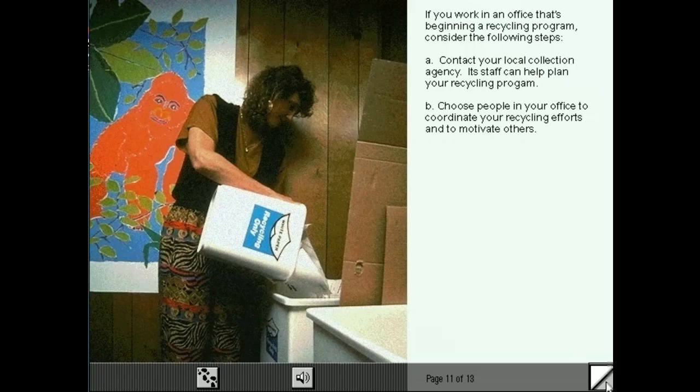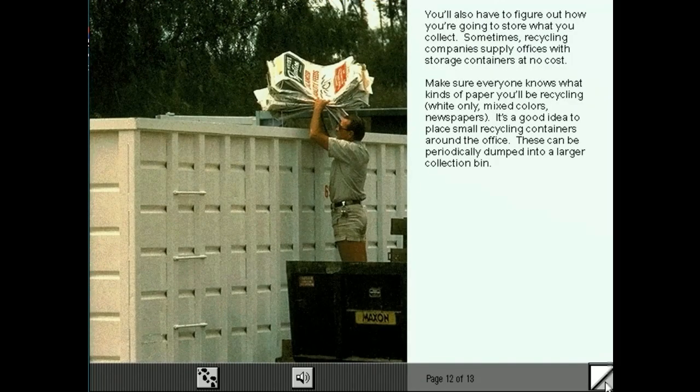If you work in an office that's beginning a recycling program, consider the following steps. A. Contact your local collection agency. Its staff can help you plan your recycling program. B. Choose people in your office to coordinate your recycling efforts and to motivate others. You'll also have to figure out how you're going to store what you collect. Sometimes recycling companies supply offices with storage containers at no cost.